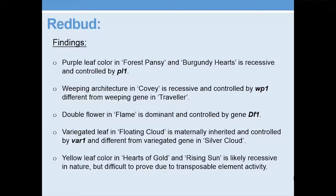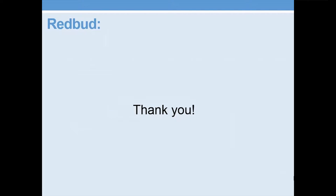And then finally, once again, the yellow leaf color that we recovered in Hearts of Gold and Rising Sun is likely the result of transposable element activity. We can't say for sure, but more than likely, it's also going to be an entirely recessive gene, a single gene. So, like Dr. Werner said, unfortunately, you can't know everything, but sometimes half the fun is in the mystery. So it's been a fun journey in trying to figure some of this stuff out, and thank you guys for letting me discuss it with you.